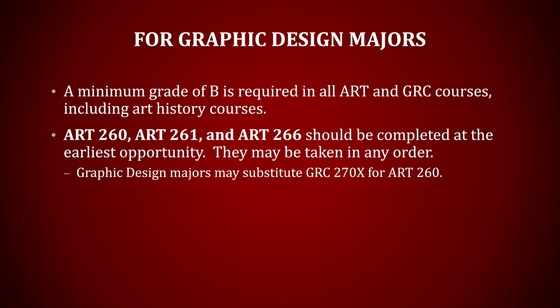You can take them in any order, but you're not going to want to put them off because they are prerequisites to upper division art history, and you're not going to have time to back up and take these your 3rd or 4th year.